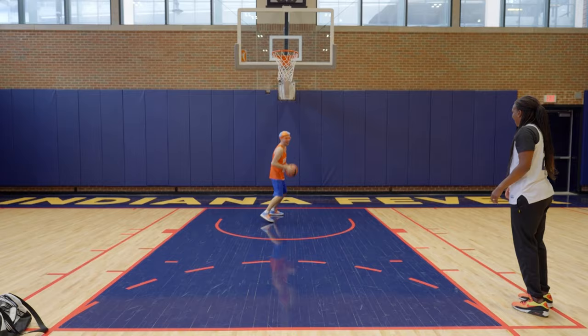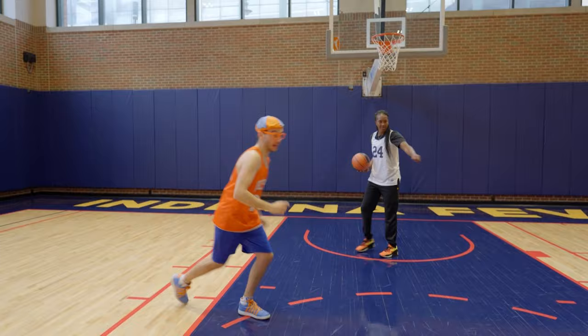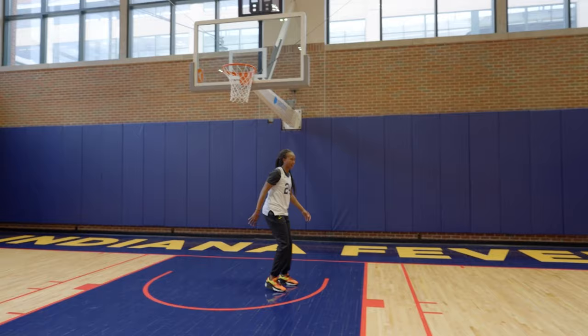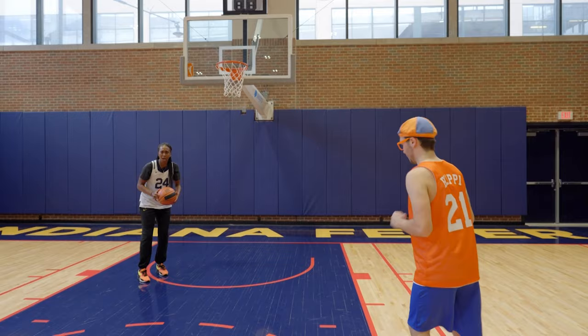Okay, here, you wanna go on the same side? Yeah, I'm gonna go on the same side over on the right. All right, you ready? Chest pass into a jump shot. Okay, here we go. Whoa. Uh-oh, I missed, but that's okay. We just need a little more practice. Let's take one more shot. Okay. I think you can do it. You ready? Try it again. Let's go, Blippi. Are you cheering Blippi on? Come on, Blippi. All right.